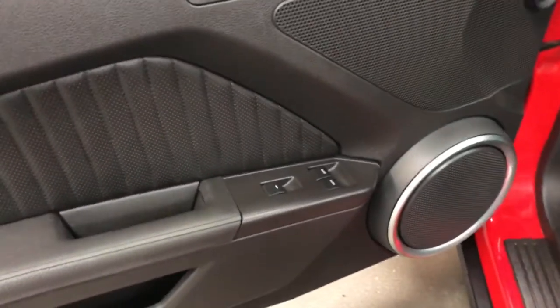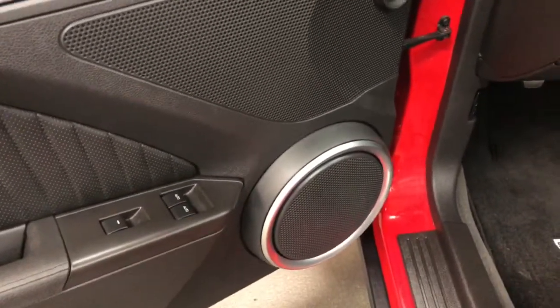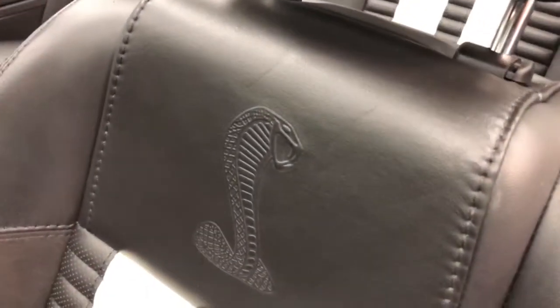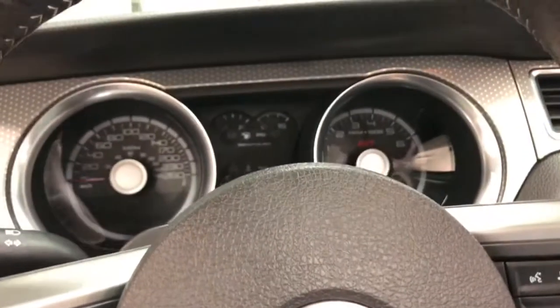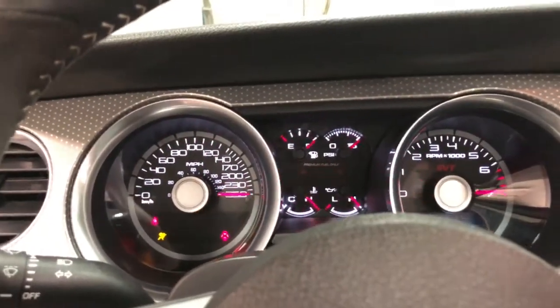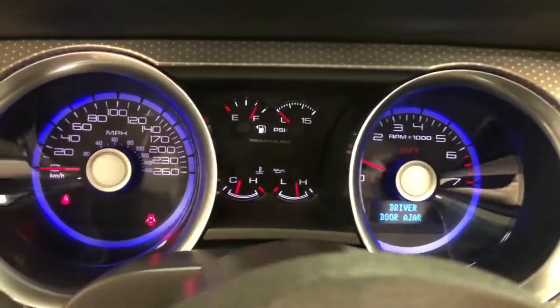Over here on the driver's door, we've got power windows, power locks, power mirrors right there, Shaker 500 sound system. The driver's seat is in spectacular condition. And of course, it has the Shelby embroidered, or pardon me, raised on the seat there. And you've got the Alcantara steering wheel right there. And let's fire this one up, shall we? Fabulous. What a car. So let's close the door.